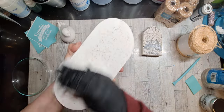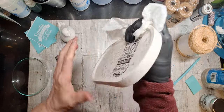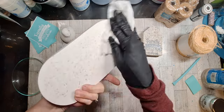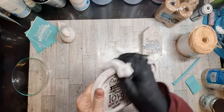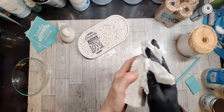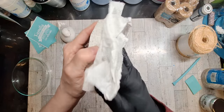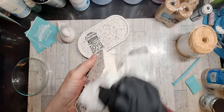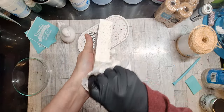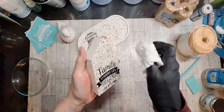Can you see the difference? You can feel the difference. Yes, and I may ruin this piece before it's over, but I've got to see if it's sealed. And the only way to do that is to put water on it. I don't want to leave it setting on it. But I should be able to spray water and then dab it off and it not affect it.